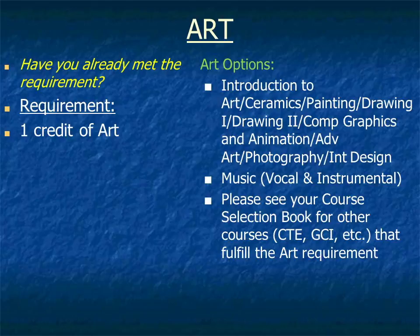On the far right of the screen is a list of the courses that meet the art requirement. At the top of the list are all of our traditional art courses that fulfill the art requirement. These options include Intro to Art, Ceramics, Painting, Drawing 1 and 2, Computer Graphics and Animation, Photography, Interior Design, and Advanced Art. All vocal and instrumental music courses also fulfill the art requirement. What you may not know is that there are other courses like career tech ed courses and classes offered through the Genesee Career Institute that fulfill the art requirement. Please see your course selection book for a list of courses that fulfill the requirement.